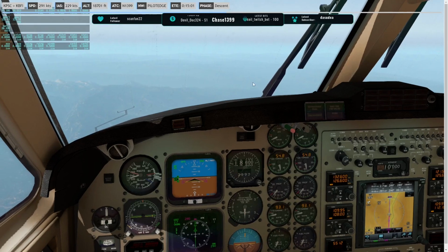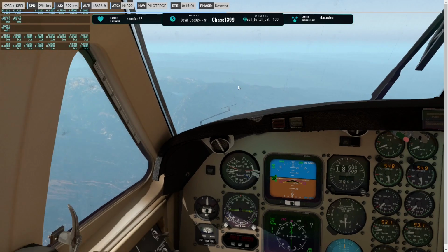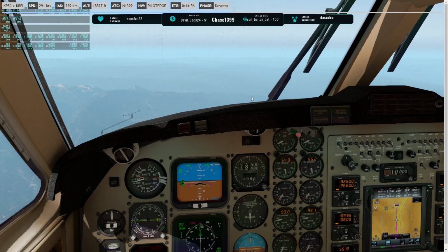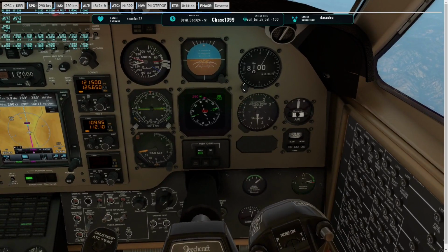Alright guys, I am back. We have started our descent. We're going to be passing through the transition altitude here of flight level 180. In the United States, that's where you change your altimeter. ATC already gave me an altimeter of Seattle, the 3006. So we'll go ahead and change that on both sides.